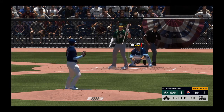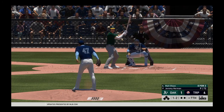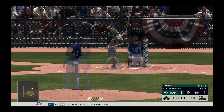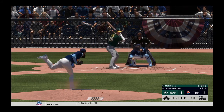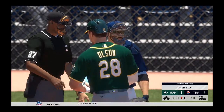And it's fouled away. And he fouls this one off. Now another 1-2. And he struck him out. And there's strikeout number 11 in the ball game.